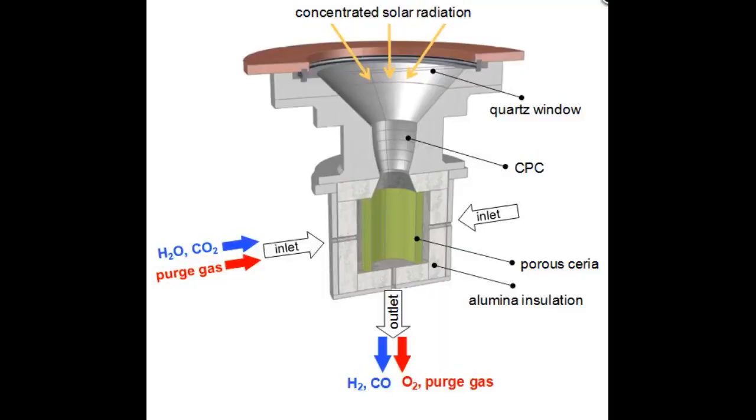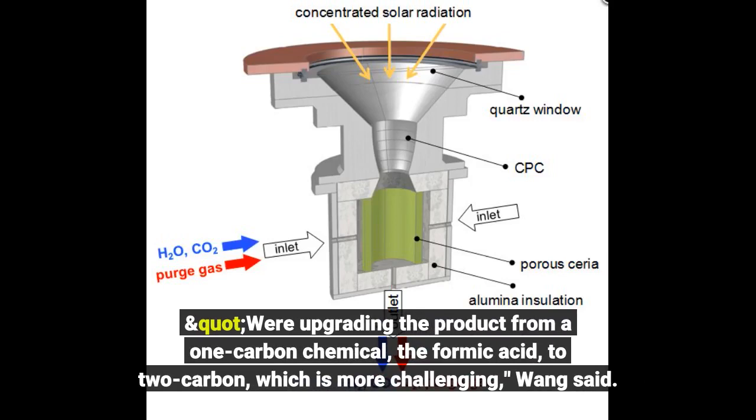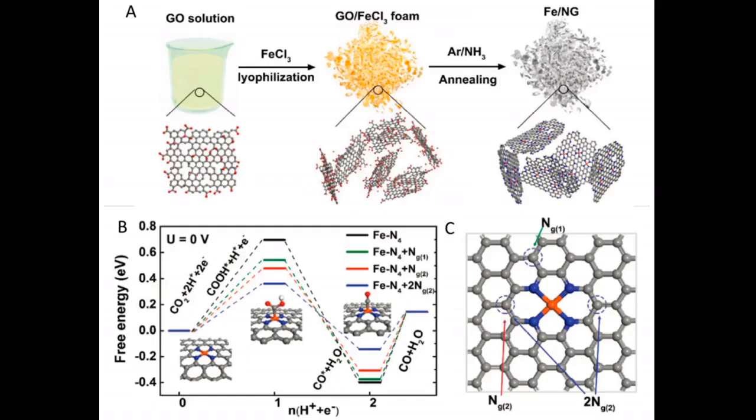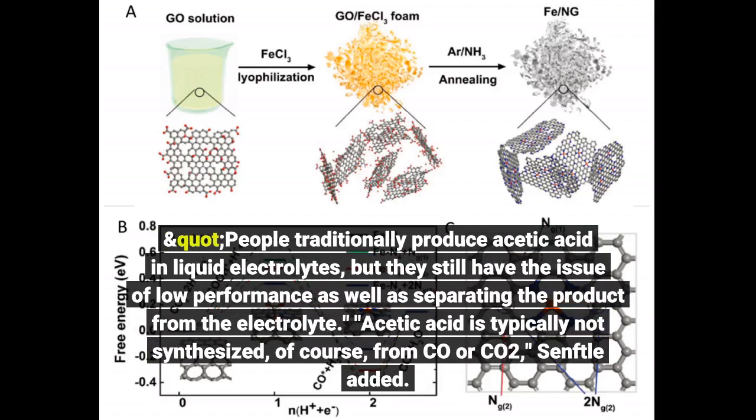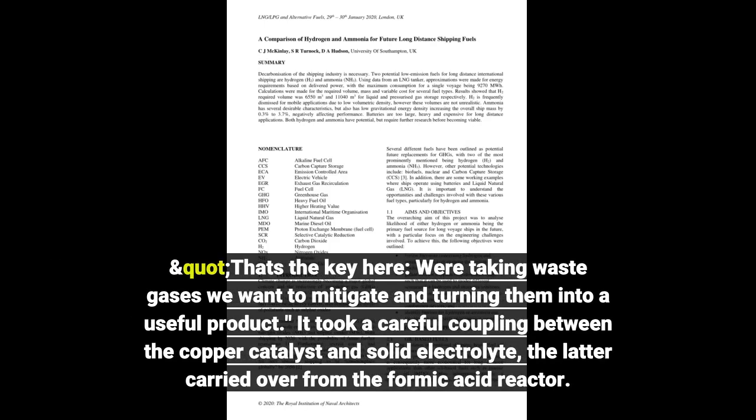"We're upgrading the product from a one-carbon chemical, the formic acid, to two-carbon, which is more challenging," Wang said. "People traditionally produce acetic acid in liquid electrolytes, but they still have the issue of low performance as well as separating the product from the electrolyte." "Acetic acid is typically not synthesized, of course, from CO or CO2," Senftle added. "That's the key here. We're taking waste gases we want to mitigate and turning them into a useful product."